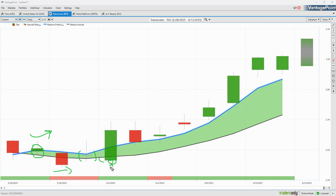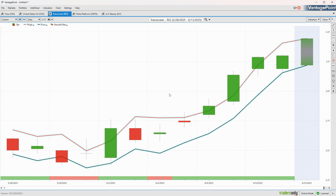You actually gap down a little bit here, see some lower lows. But again, the overall trend is bullish. Very clearly that blue line is above the black line. And of course, we can look at how accurate those VantagePoint predicted highs and lows are.